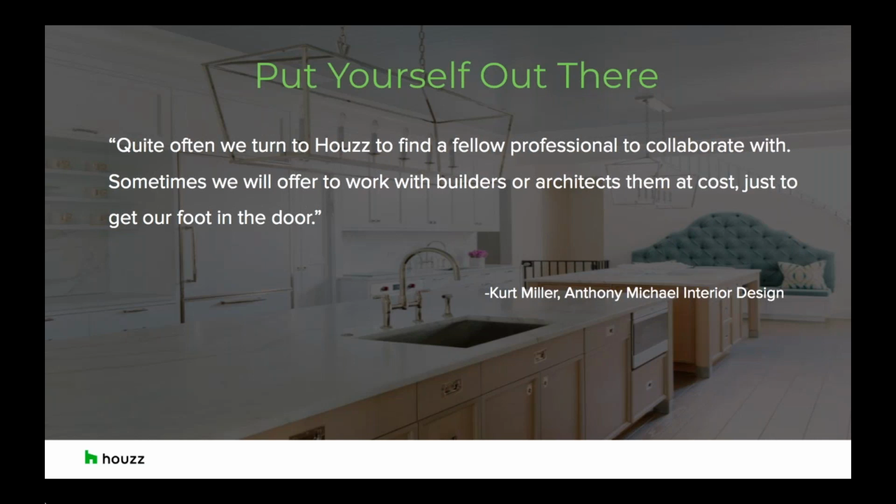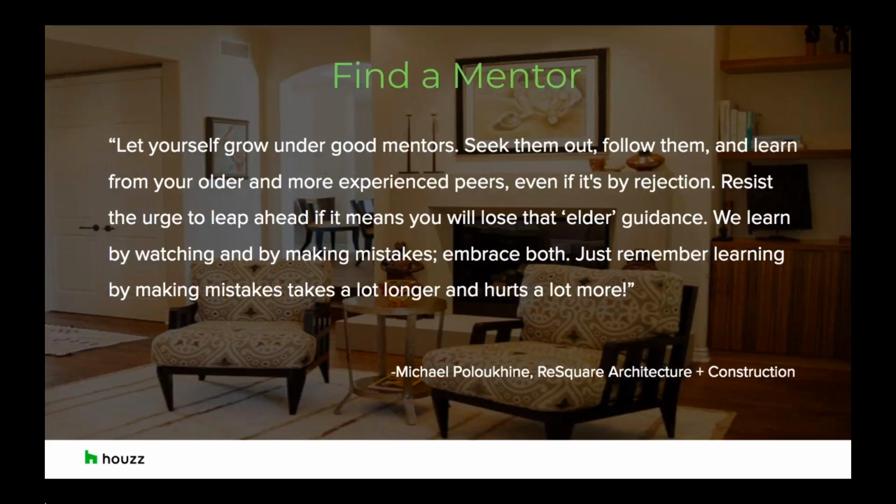Wondering what to say? Some pros reach out and ask to collaborate on a project or work for a reduced rate to build a relationship and get exposure to potential clients. If you develop a number of solid relationships, they can develop into a good source of referral business. Another quote here from Kurt Miller of Anthony Michael Interior Design says, quite often we turn to Houzz to find a fellow professional to collaborate with. Sometimes we will offer to work with builders or architects at cost just to get our foot in the door.